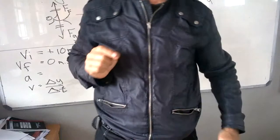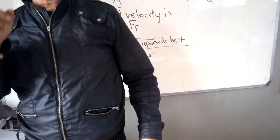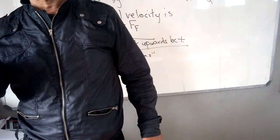So this is what it means. As things go up, do they get faster or slower? They get slower by 10 every second. Now, everybody say that. As things are thrown up, they get slower by 9.8. Can you just say 10 for now? As things are thrown up, they get slower by 10 every second. That is what is meant by acceleration.